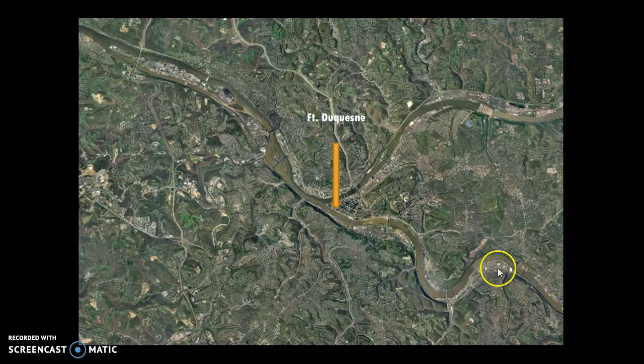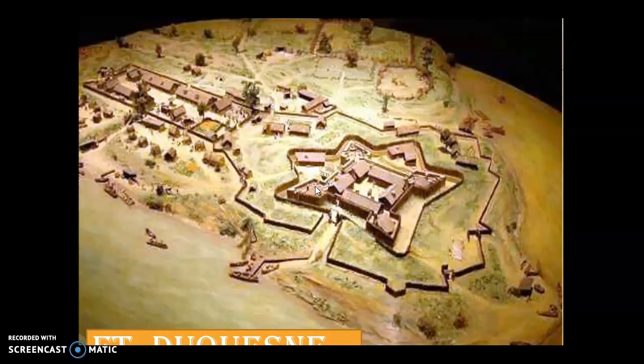This is the Monongahela River here. These two rivers, this one flows from the south going north, this one flows from the north going south. They meet to form the Ohio River. Now, the Ohio River is a larger river. Obviously, these two rivers come together. If you've ever been to Pittsburgh, you know Three Rivers Stadium. Well, that's why they call it Three Rivers Stadium, because of this spot here.